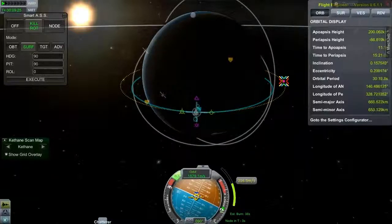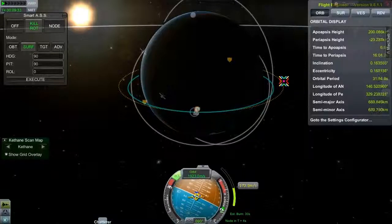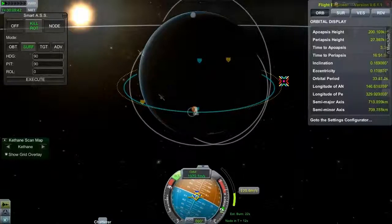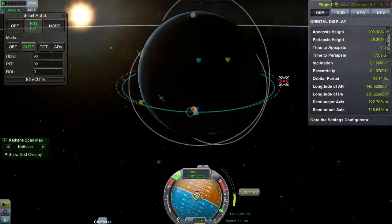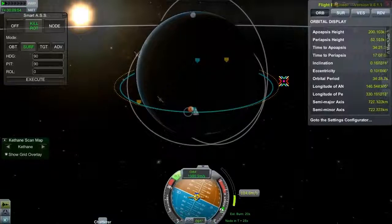Periapsis is still negative. I can't believe how perfect the inclination was for this. Like all the other test runs, they weren't as great. Okay, it's growing, growing, growing. Keep an eye on it. Okay, kill. It's sort of moving around. Fire some more.